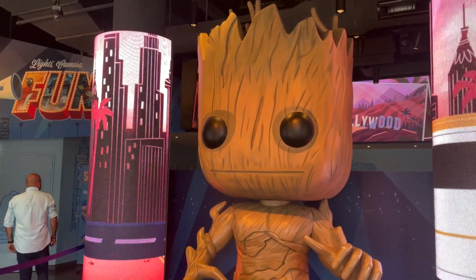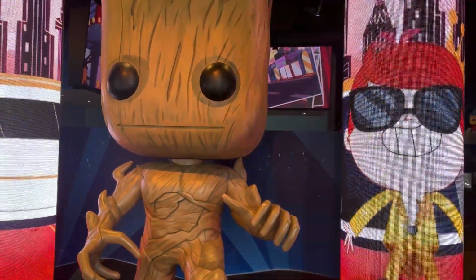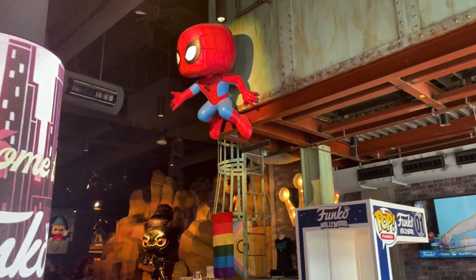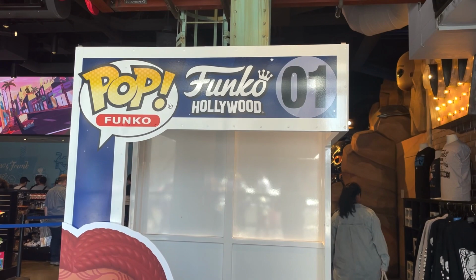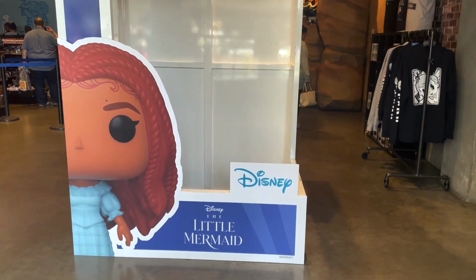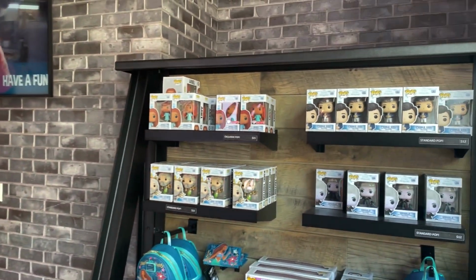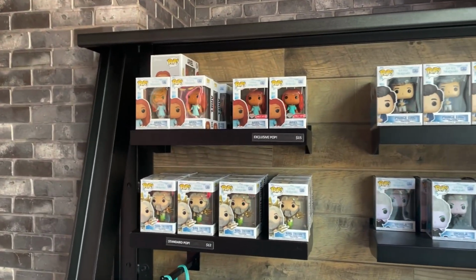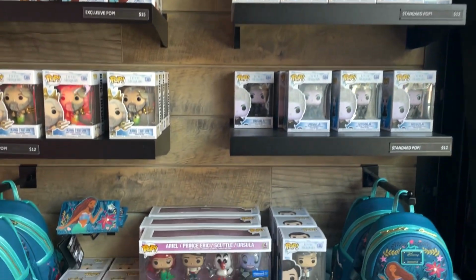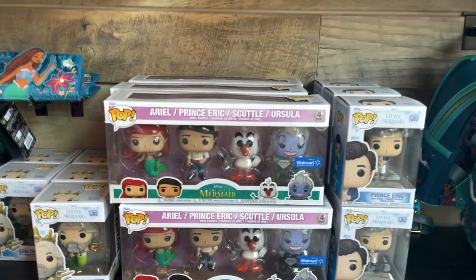The front of the Funko Hollywood store always looks really cool. They have this great Groot with this awesome background. They even have Spider-Man hanging out on the ceiling. And they have this great photo op with a Funko Pop box for the Little Mermaid, which looks great. They even have all the new Little Mermaid Pops right next to it. Pretty cool to see all of them in person, including the new Diamond Edition one from Target. They also have the Diamond Edition original 4-pack.